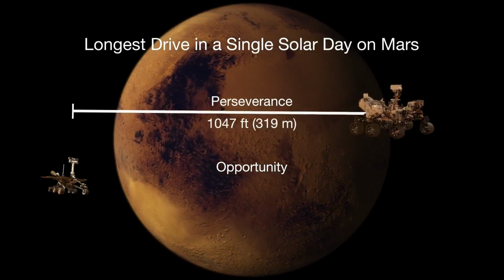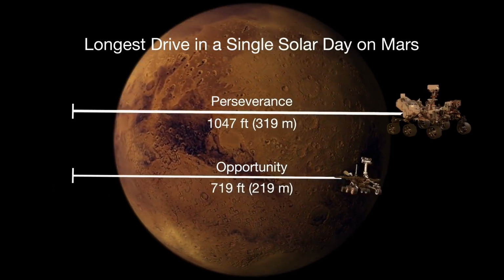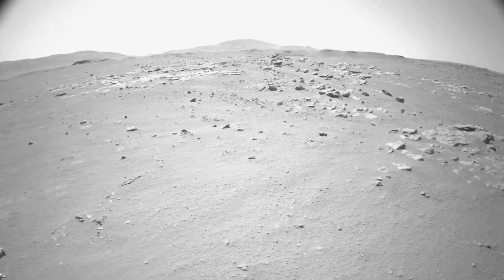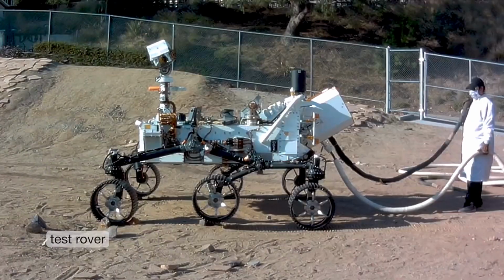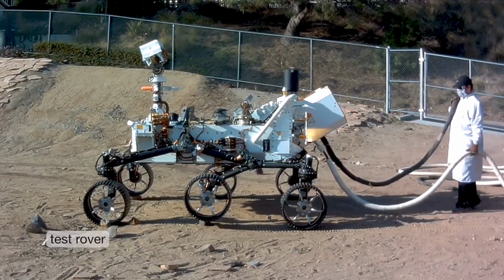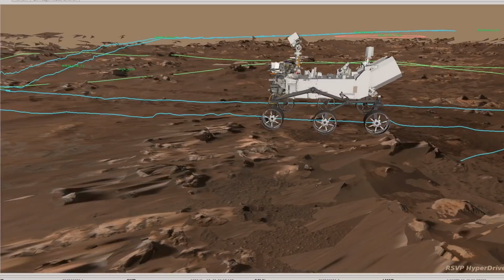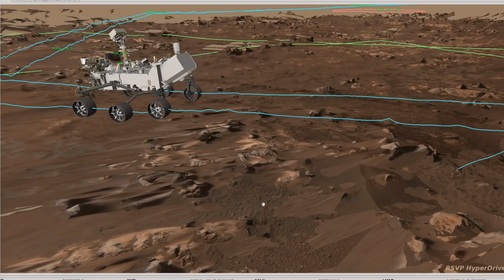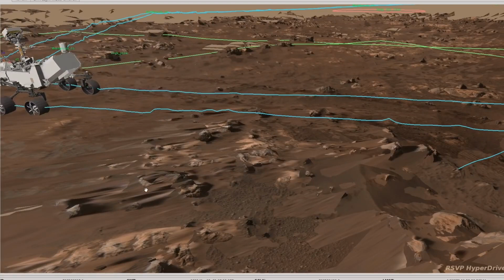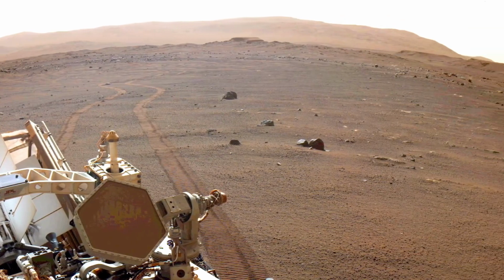The Perseverance rover has already broken all of the driving records from previous rovers. This means we're able to drive farther every day than the previous rovers ever were able to. The Perseverance rover has a top speed of 0.1 miles per hour. Now, that doesn't sound very fast, but that does enable us to drive over 300 yards every day and keep the rover safe. Perseverance's self-driving ability is very important to this mission.